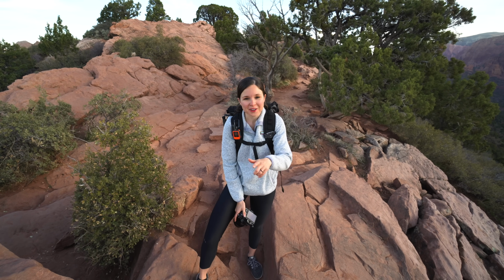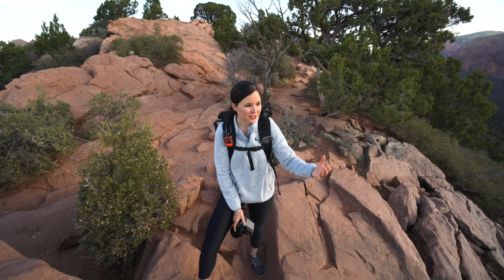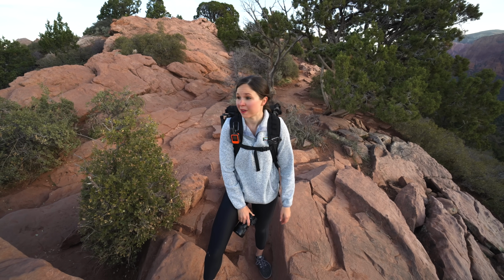I feel like we're a broken record always talking about the crowds, but we just love to experience nature in more solitude, and that's kind of hard at Zion sometimes. So this spot is so special.